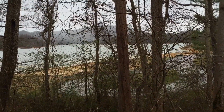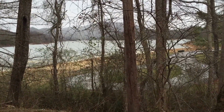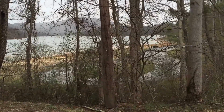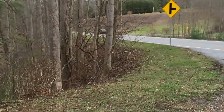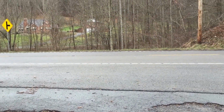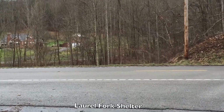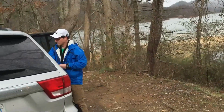Okay, another section hike on the AT. What you see in the foreground is Watauga Lake, and we're right off 19E. We're going to be doing 7 miles to Laurel Springs Shelter, and that's where the AT goes there. And I'm with my hiking partner, Pete.